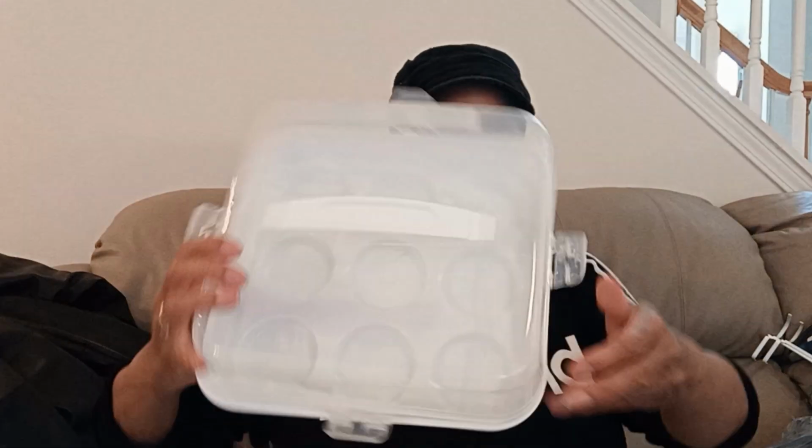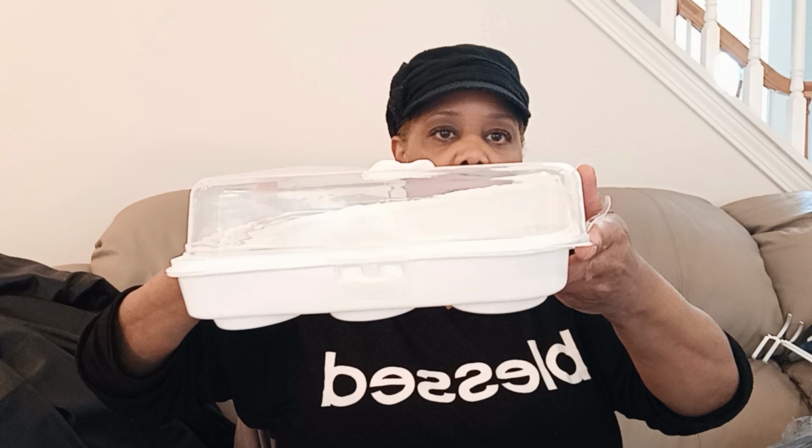Do it like that. Let's see how it snaps. It snaps well. I just didn't feel like fumbling with it. But yeah, it snaps well. Got that over here. Okay.